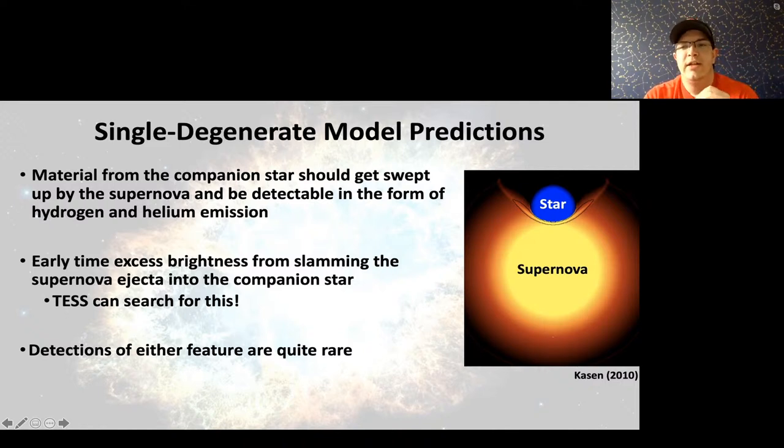The other thing that this model predicts is that when you slam into that star, you should have some bit of emission created just by the interaction of that high energy, high velocity ejecta slamming into the star, and you should have a little bump basically in the light curve that you can look for. And this hasn't really been looked into until recently because you need the high cadence observations of something like TESS or Kepler, or just the luckiest ground-based survey in the world, basically, to get it. And until recently, we haven't had the chance to look for those effectively.